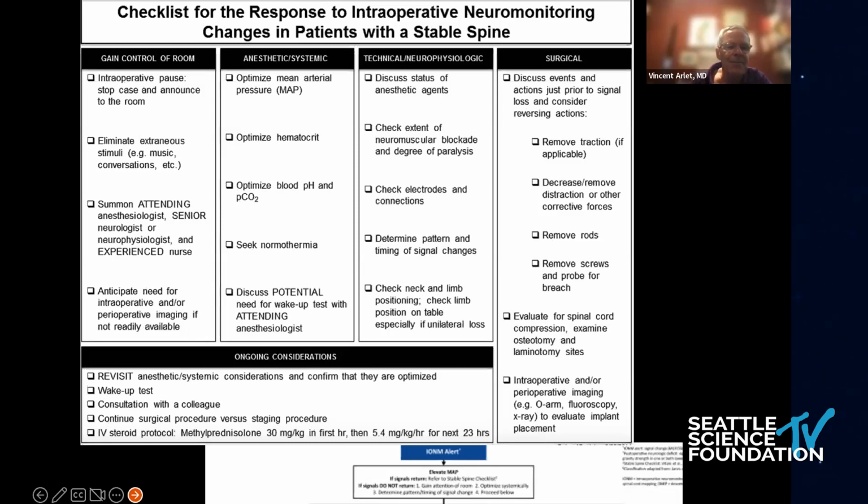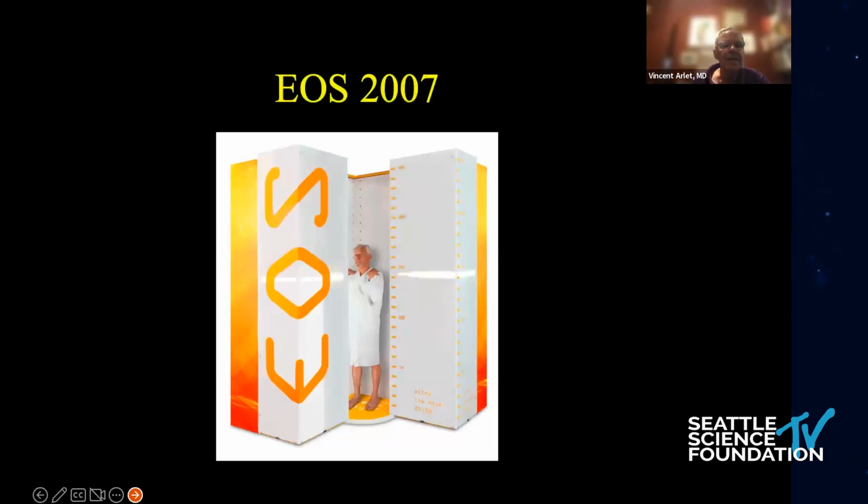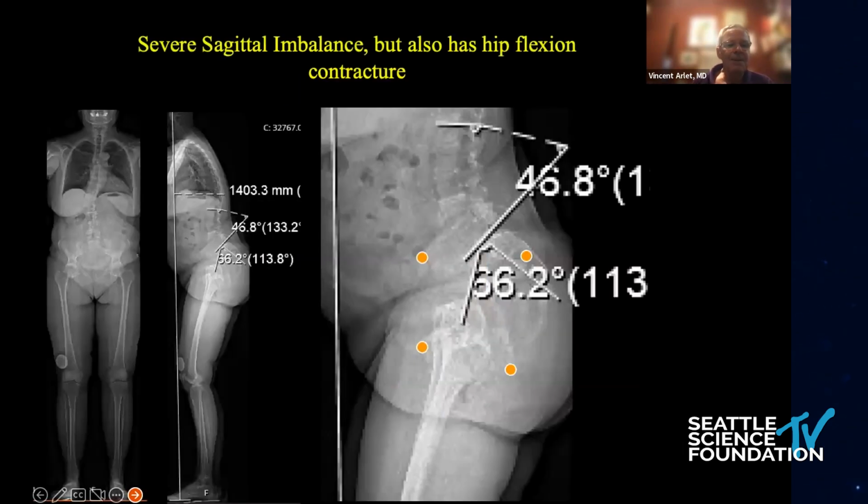This was another breakthrough and a game changer in spinal deformity surgery. The EOS machine was initially made for pediatric patients, and it reduces the amount of radiation to the spine 5-fold compared to classic 3-foot X-rays. I think it's been extremely useful to understand spinal deformity.